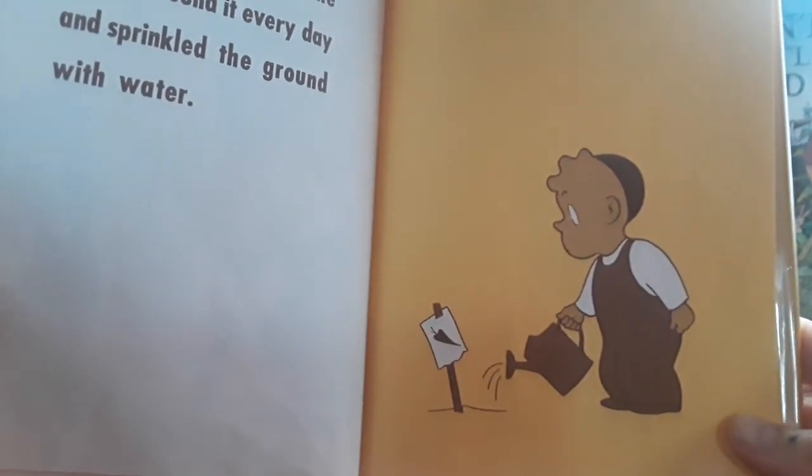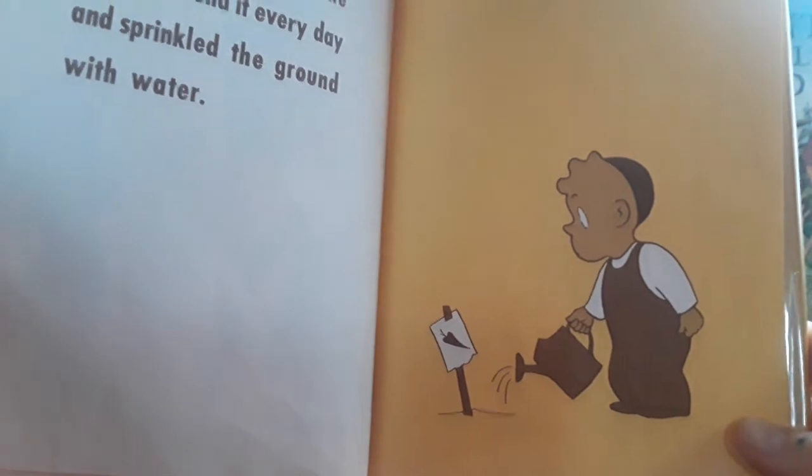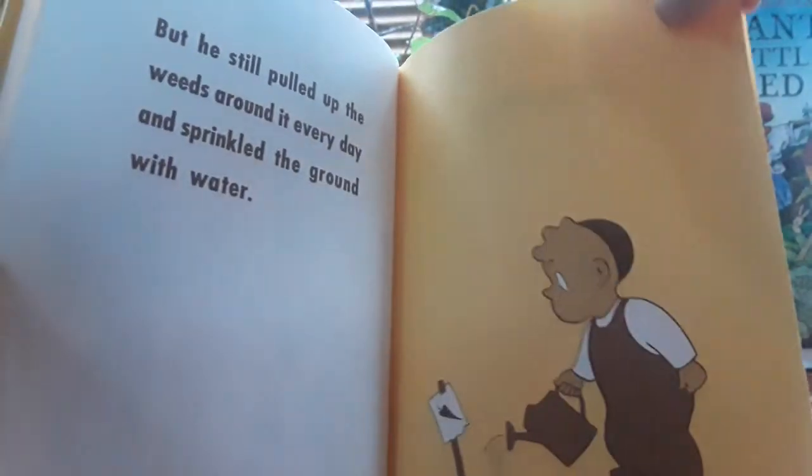That little boy has what's called faith. He believes that it will come up even when people around him are saying that it won't.